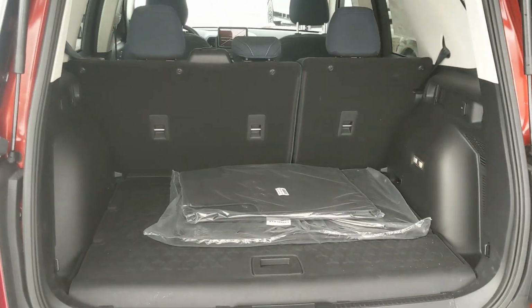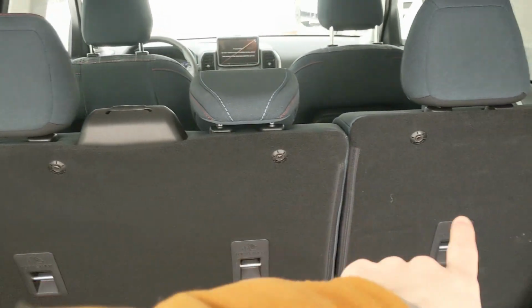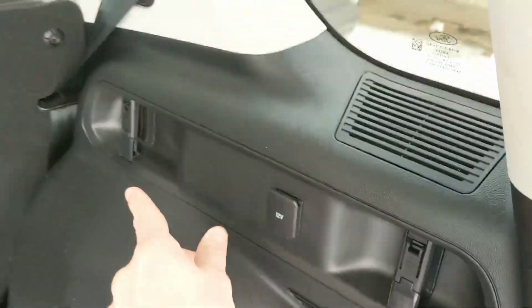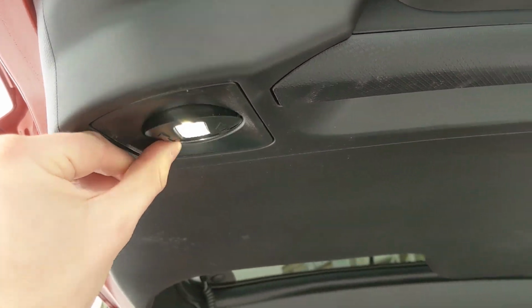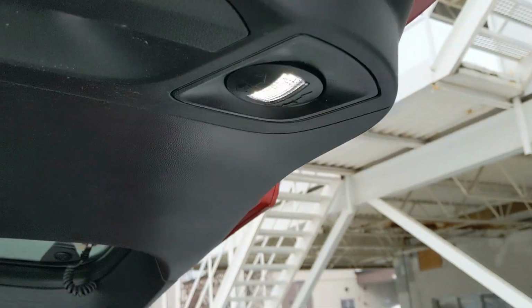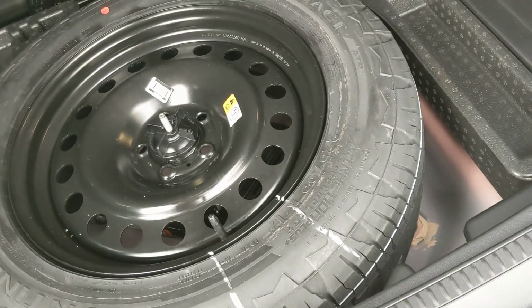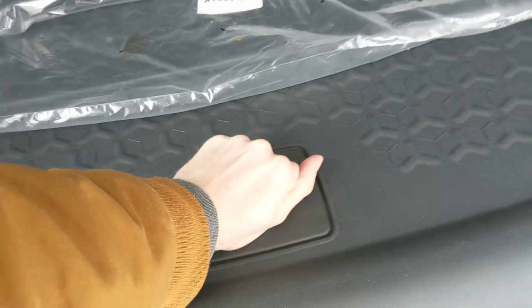Looking into the back, we've got a pretty spacious cargo area that can always be expanded by folding down the rear seats, and you've got these tie-down points with little lassos on them on either side. You've got a 12-volt power outlet and the button to activate your cargo lights here in the hatch, which can be articulated to shine where you need them. And then underneath the rugged cargo floor, you have your full-size spare with some extra room for other equipment.